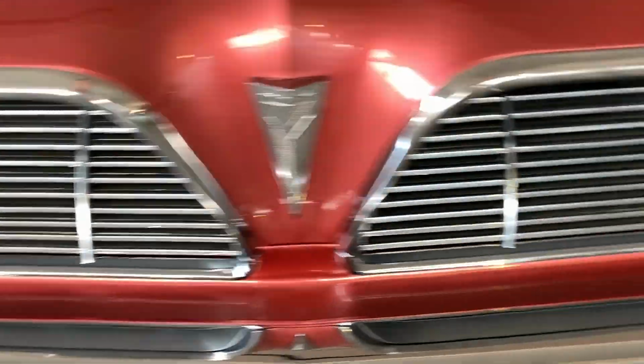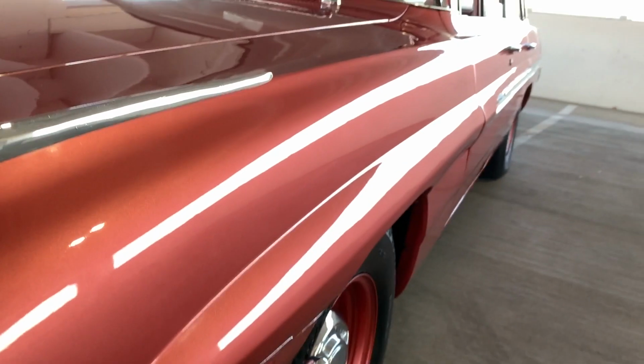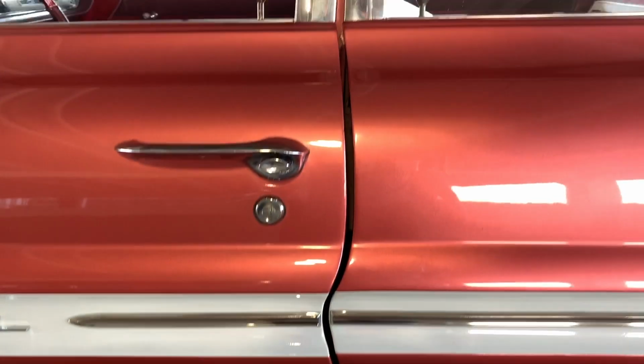Headlights, emblem, nice chrome. Look down the side there. There's really hardly any flaws in the body at all. So, real nice dog dish hubcaps, radial tires, painted wheels to match. Door gaps are actually pretty damn nice. A little bigger there than they should be, but overall it's pretty good.